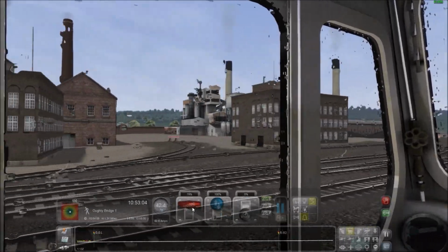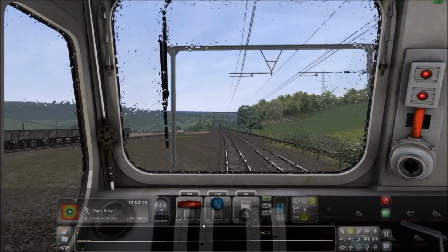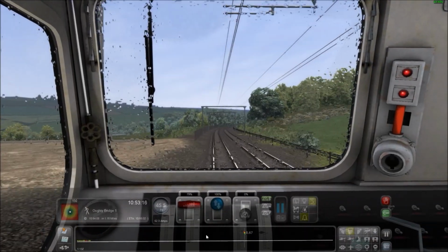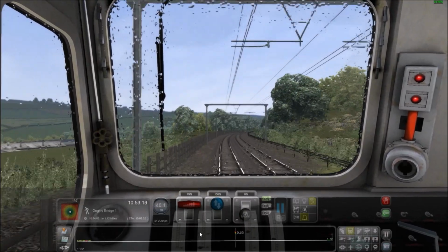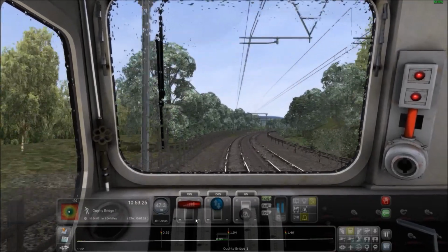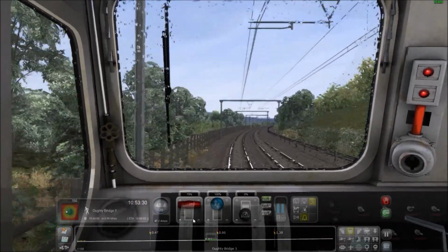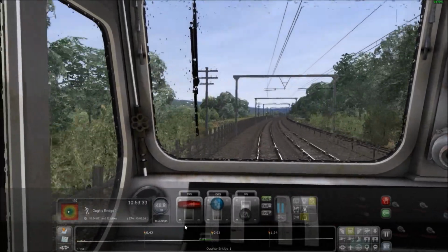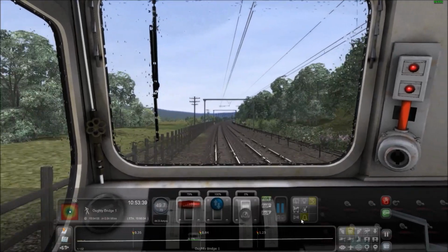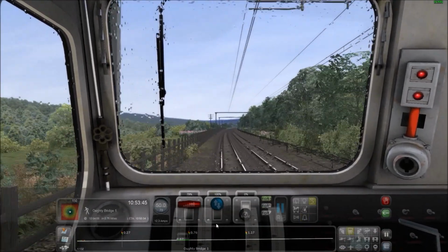Coal processing plant over there. Yeah, just to reiterate, this line is basically a coal carrying goods line. Obviously Sheffield, being a steelworking city, needed a lot of coal, and the passengers of course were a secondary consideration. Alright, Orty Bridge is coming up. We will put the engine back into series.